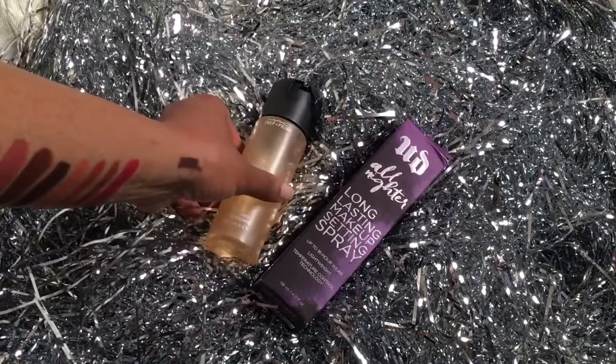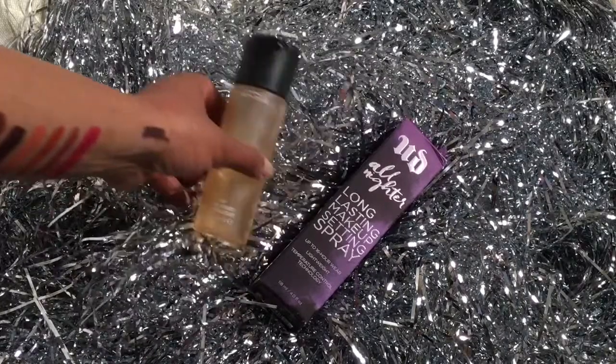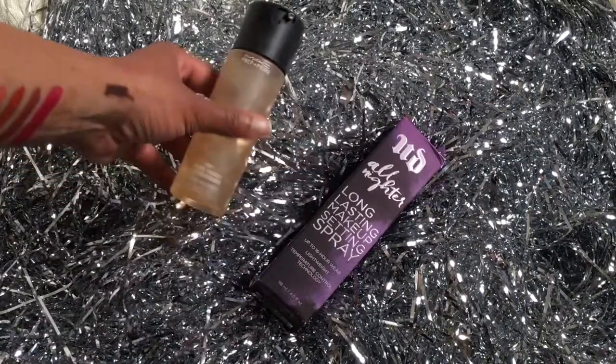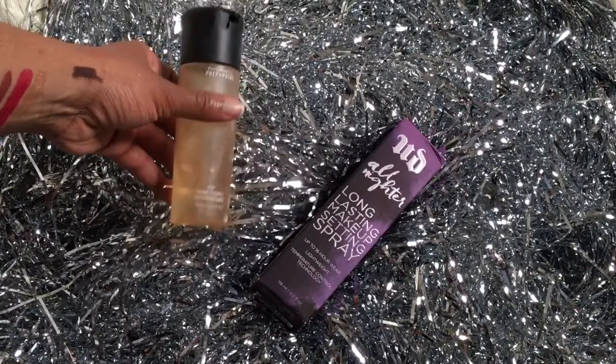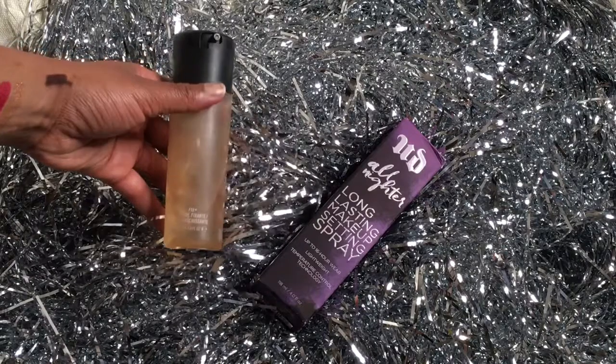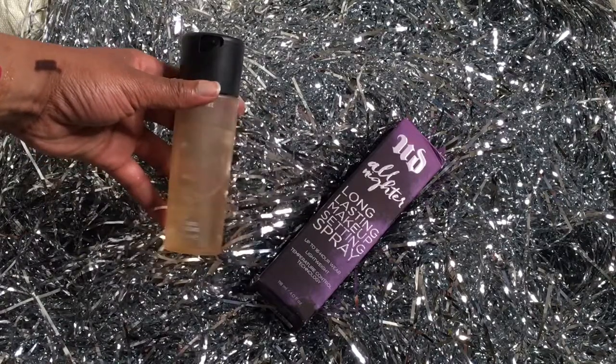Okay, we've reached the last product. So when I'm done with my makeup, I like to use MAC Fix Plus. I have oily skin, so this doesn't set or prolong my makeup, but it's really good at melting the powders in my skin, and it adds extra hydration when I know the air is dry.